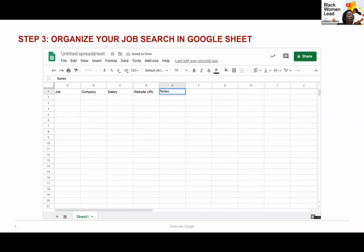Now, once you've created the sheet, you can organize it, and you can manage many aspects of your work within it. You can use a sheet like this not only for a job search, but also for a budget, to list your goals, or plan a trip. So a spreadsheet has multiple uses, but here we're focused specifically on the job search.